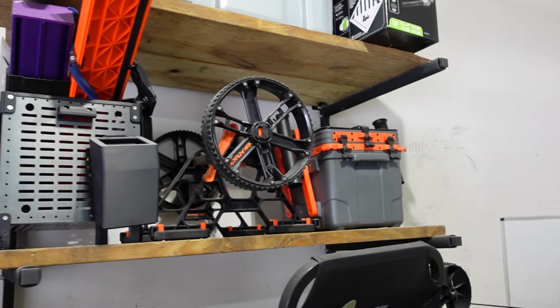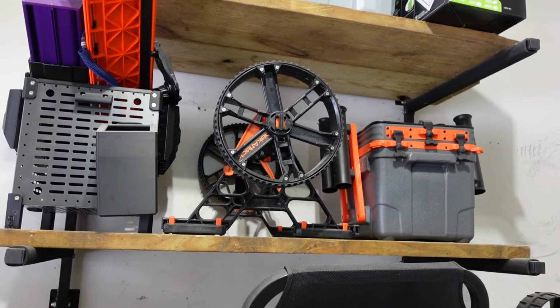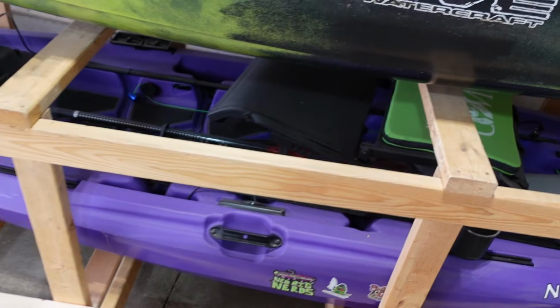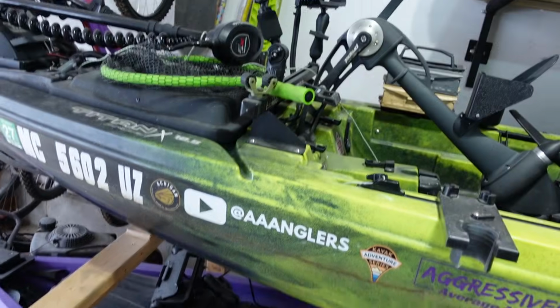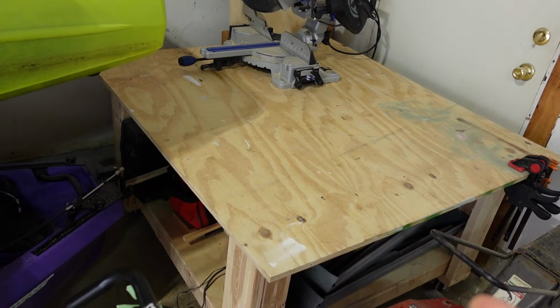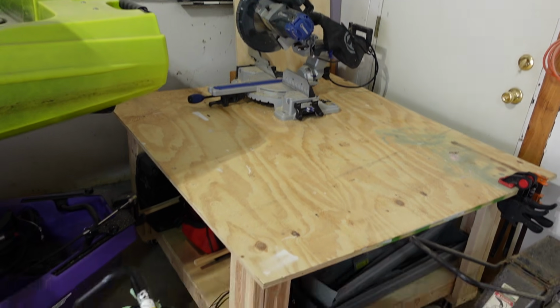Got the old Lifetime cooler up there, extra crates. There's our Source crate, Wilderness crate, all our bump boards, and then the Yak Attack wheels. Got the motor out here, batteries are inside, and then you've got your Garmin mounts, the XI3 over there as well. This is our outdoor workbench / wood cutting bench. There's a miter saw and stuff.